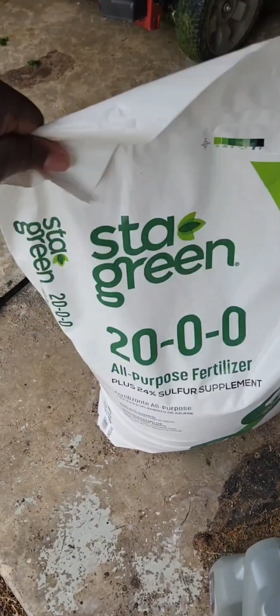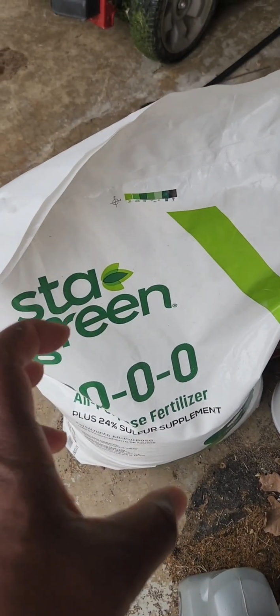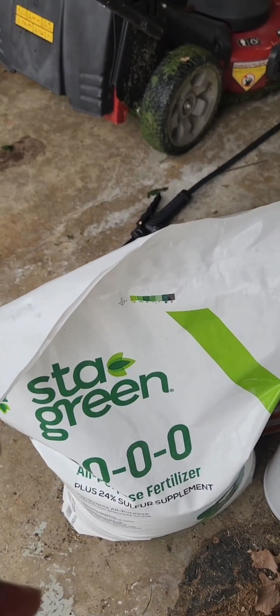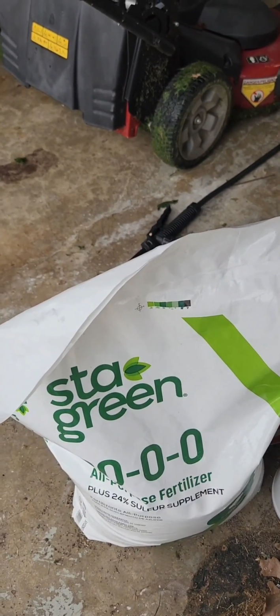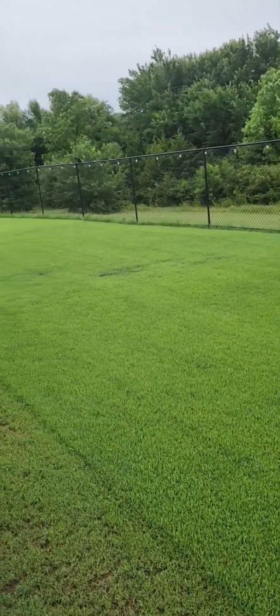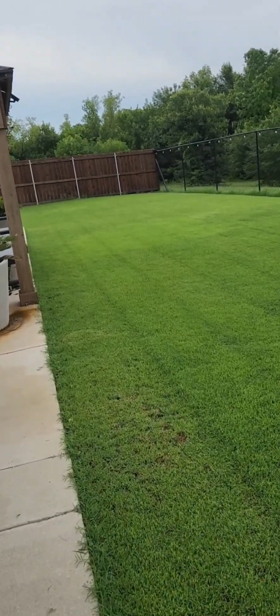And the next thing I would say is stop using fertilizers at this point. Don't put any more fertilizers. I know you want it to be green, but it's going to heighten the fungus issue that you probably have instead of fixing the color. That's what the Black Cow is going to do for you. That's what the compost is going to do. That's going to be your fertilizer.